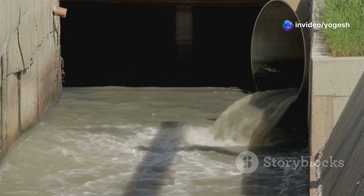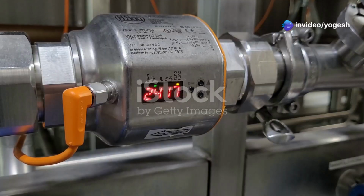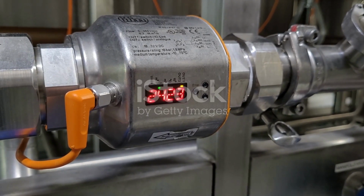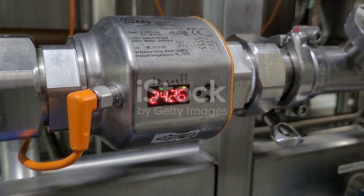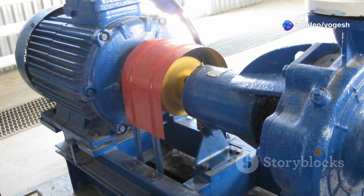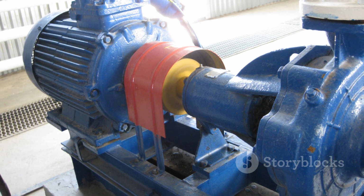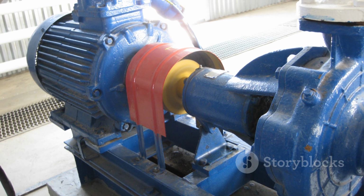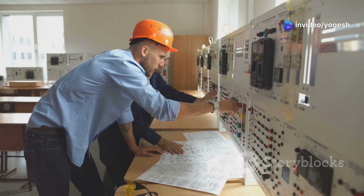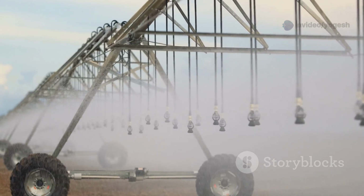Flow rate is essentially how much liquid, whether it's water, chemicals, or something else entirely, you need to move per minute or hour. It's a measure of volume over time, and it's critical for ensuring your system gets the fluid it requires. Head, on the other hand, is the total height and resistance the pump must overcome to effectively move the fluid. This includes both the vertical distance the fluid needs to be lifted, as well as any friction within the pipes. Calculate flow rate based on your application. How much water do crops need, for example, if you're designing an irrigation system?